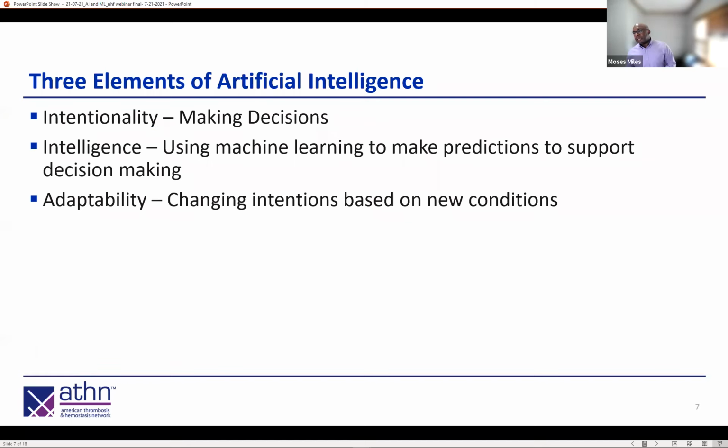So in terms of intentionality, this is about really making decisions. A good example of this is a self-driving car that is able to use all the sensors it has, the LiDAR, its camera, and others, to say, you know what, there's an obstacle and I need to address it. I need to make a decision. That's the concept of intentionality.